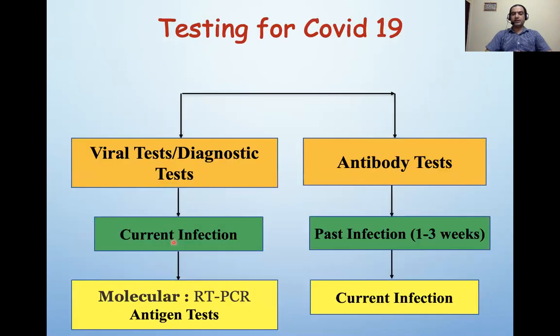Now, coming to the tests, there's a lot of confusion regarding the tests. One should remember that there are two tests. One is the diagnostic test and another is the antibody test. The diagnostic tests include RT-PCR, that is the molecular test, and the antigen test. They are the tests which are done for confirming the infection and they are used for the current infection.